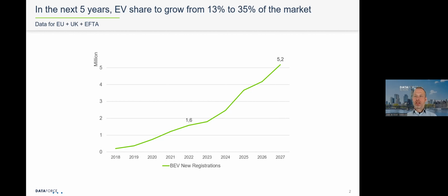This, of course, is a most likely scenario, depending on the amount of incentives taken out of the market. This, of course, might change. Also, the amount of charging points will have an influence. This is what we think is the most likely case.